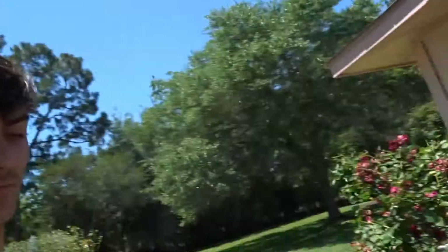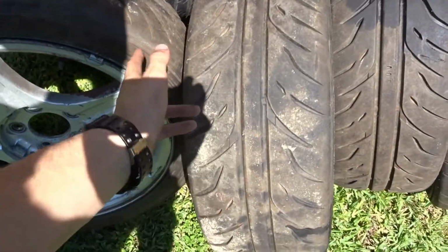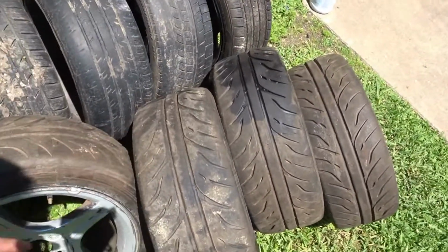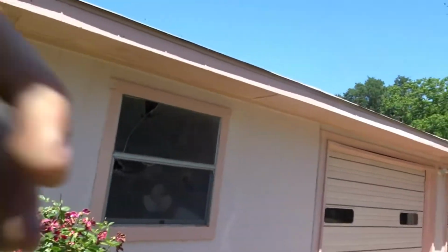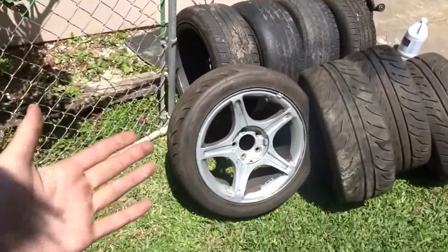So if I'm gonna put them on any of my cars, I'm gonna have to use a spacer adapter. But I don't want to put them on the Volvo because these are really good autocross tires, and I obviously am not gonna be able to drift or burn out or do anything with these in the Volvo. And my Subaru, I just got new tires put on, and I like the way the wheels look on that because they're WRX wheels. So I have these sitting around. I'm probably gonna hold on to these.